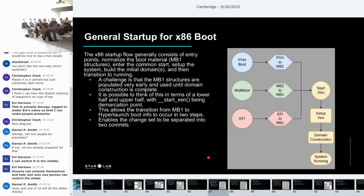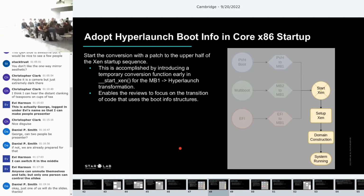So the first part we wanted to do was adopt these structures in the upper half of the hypervisor, after start_xen. So we introduced an intermediate translation function to convert MB1 into the new Hyperlaunch structures. And then that could be filtered through the rest of Xen startup to use the new structures. I kind of already touched on this. As I said, we've got start_xen. We use that to do the transformation and then carry the information all the way through.